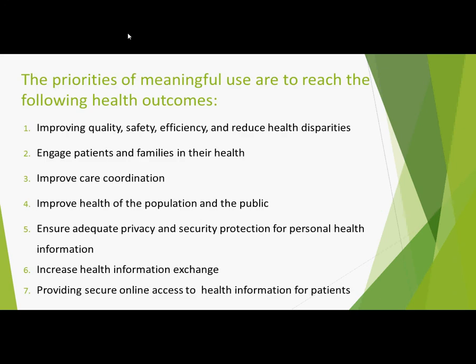Priorities of meaningful use are to reach the following outcomes: improving quality, safety, efficiency, engaging patients and family in their health, improving care coordination, improving health of the population and public, ensuring adequate privacy and security protection for personal health information, increase health information exchange, and provide secure online access to health information for patients.